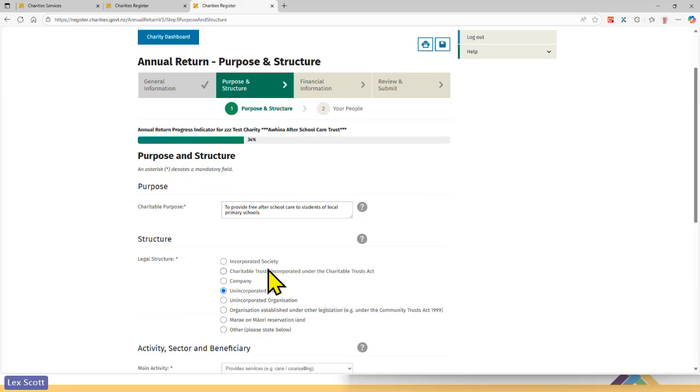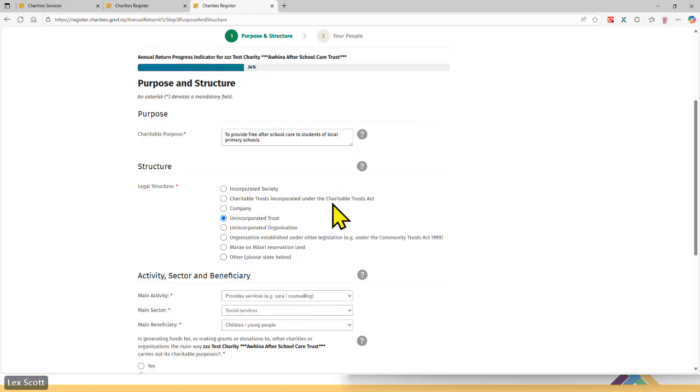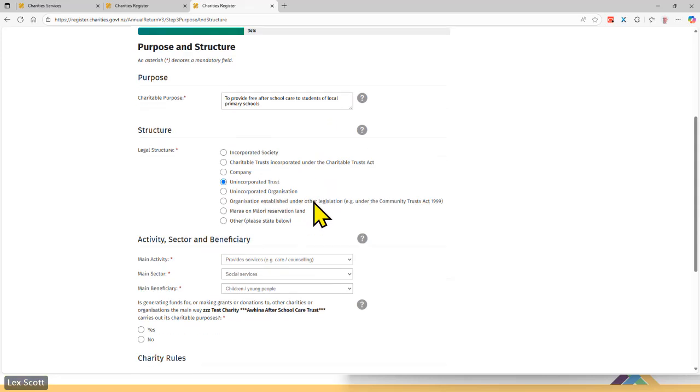The Purpose and Structure page shows your currently registered charitable purpose, legal structure, and activities. These can be edited on this page if they've changed. Charitable purpose is a description of your charitable purpose or mission that you enter that will be published on the public register. For most charities, this information can also be found in your rules document. Your charity's legal structure could be a trust, society, or company, and it can usually be found in your rules. If you're not sure if your charity is incorporated or unincorporated, check the New Zealand Companies Office.